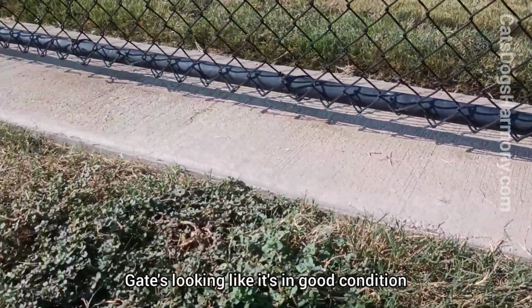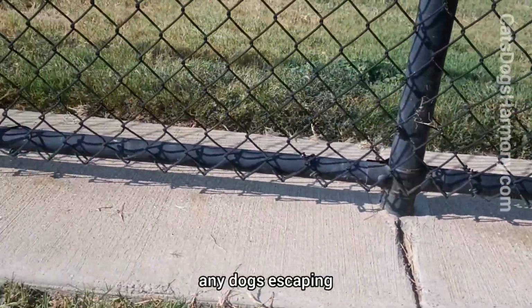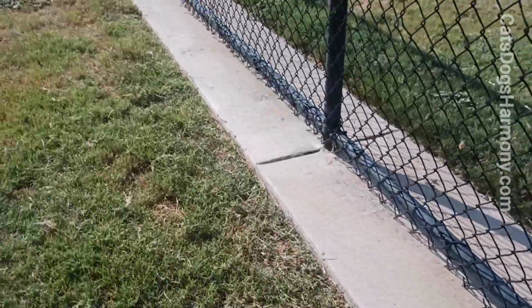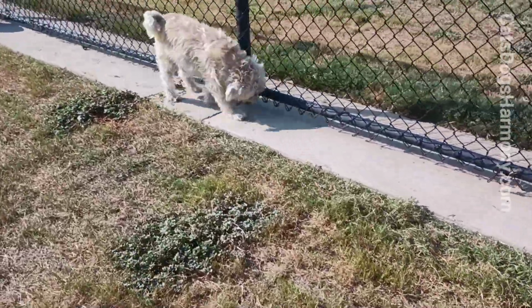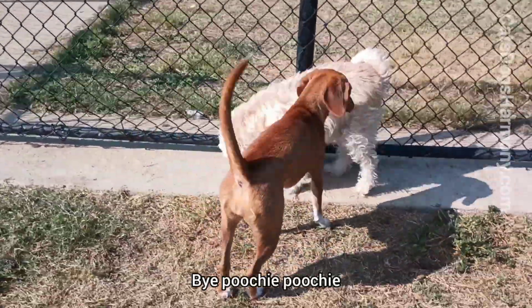Gate's looking like it's in good condition. It goes all the way down to the bottom, so you don't have to worry about any dogs escaping. Oh, they found some new friends. Good morning. Hi, Poochie Poochie. Bye, Poochie Poochie.